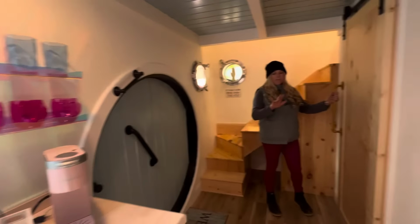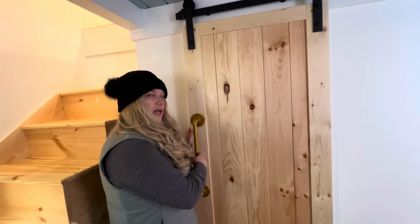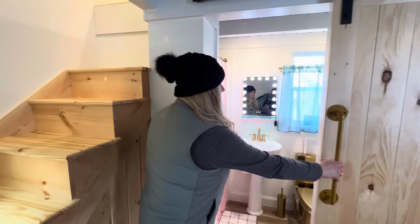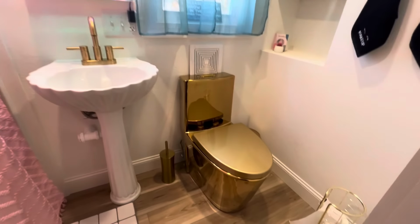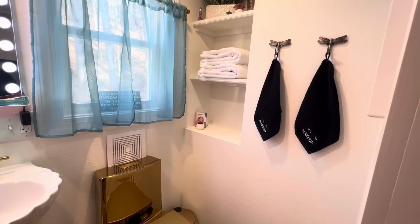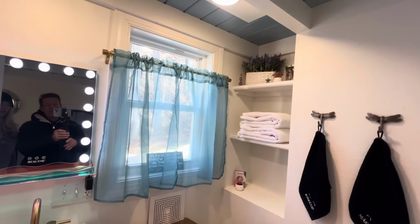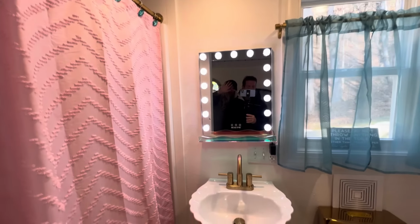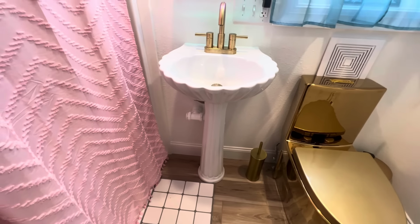Okay, guys. I want you to keep in mind the gold color to this bathroom. Ready? So I'm going to open it up. And I'm just going to let you step inside. Oh, my God. Have you ever seen a gold toilet? This is so cool. The shelving, the hooks, the lighted mirror. All of this is like a girl's bathroom vanity. Look, I'm in the mirror. Wow. These are smart mirrors, too, that he's put in here. It's very modern, very pretty.